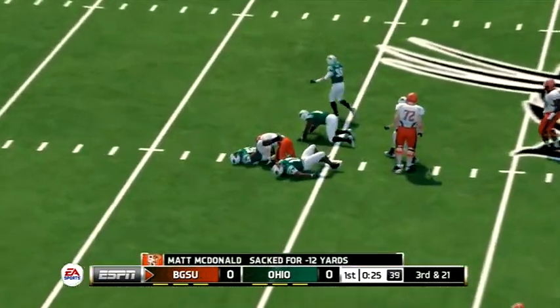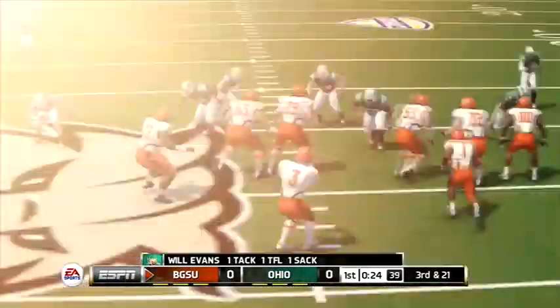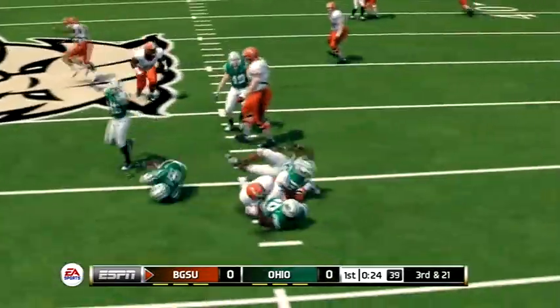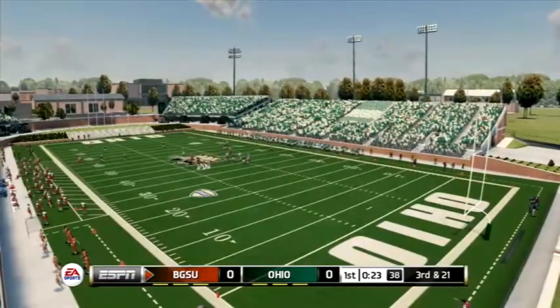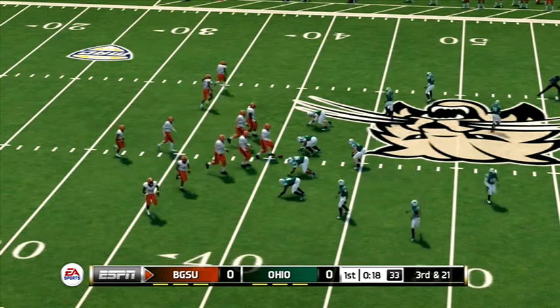They bring the quarterback down. Called a loss of 12 yards. That'll bring up third and 9. Well, they've converted one third down play on this drive, but now they're faced with a third and long.